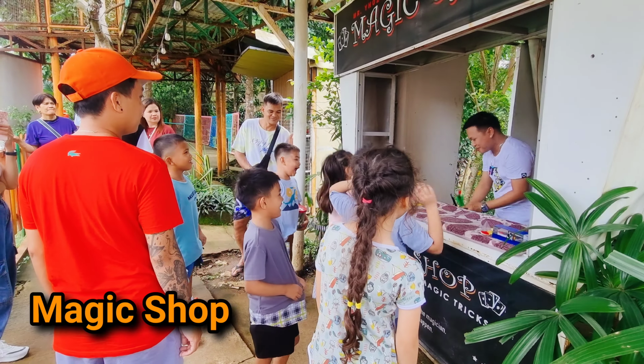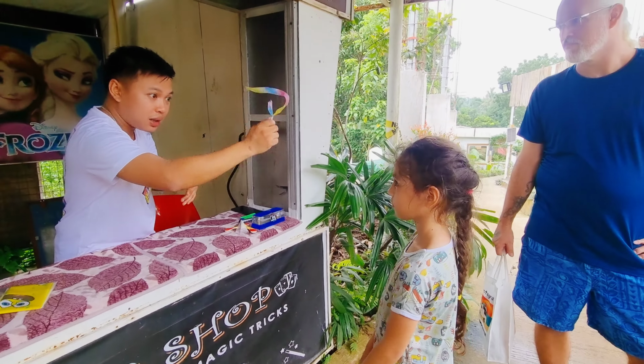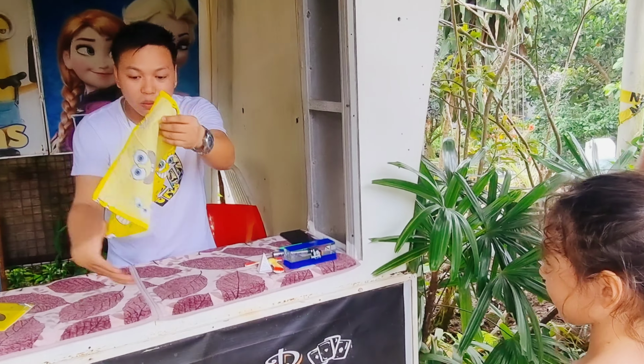If your kids love to watch magic shows, check out the magic shop. You can even buy some of the things that this magician uses for his magic tricks.